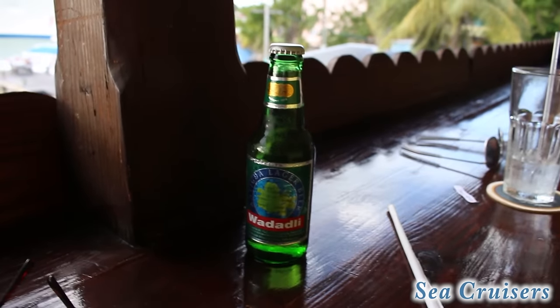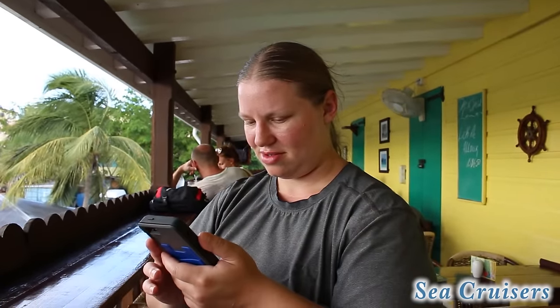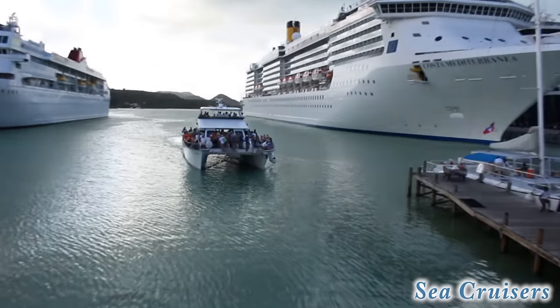A lager, Antigua lager beer. She's taking it with her on the ship. And she's using internet now. Oh wow, we'll just watch them pull in for a few minutes.